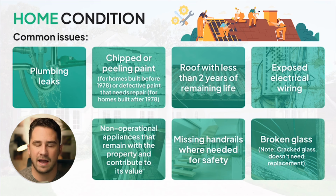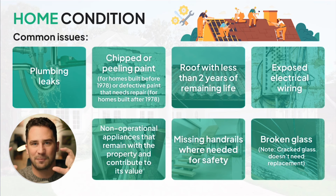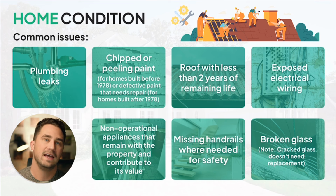I can't tell you the amount of times that an appraisal has come back and there's some chipping paint, and all that needs to be done is someone needs to scrape the paint and paint over it. And people will freak out about this. A lot of times it's a little patch. It's like maybe an hour's worth of work and $20 worth of paint. It's really not that big of a deal, but people freak out about this stuff.